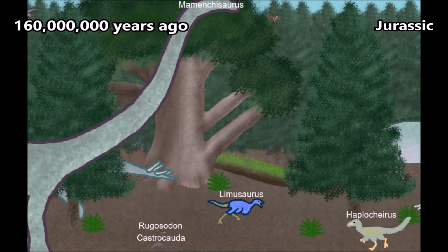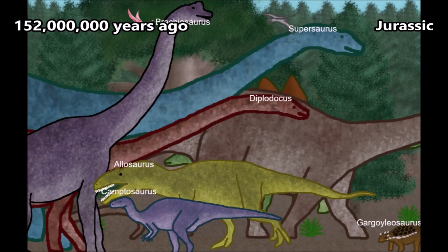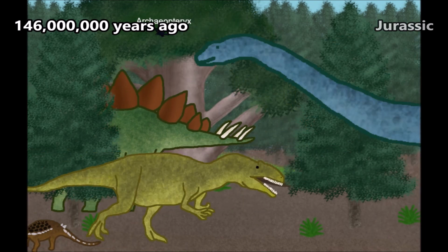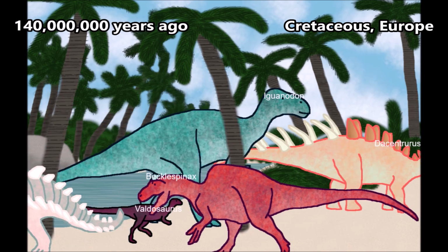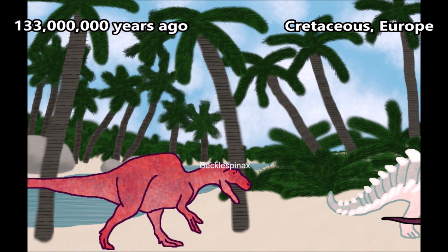Dinosaurs were still the dominant species, and sauropods were especially common. Their long necks helped them reach tender leaves on the trees. By the beginning of the Cretaceous, the continent of Pangaea had thoroughly split into several continents. Dinosaurs diversified across a variety of ecosystems.